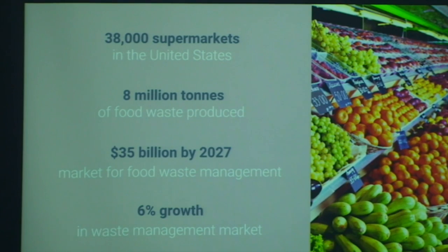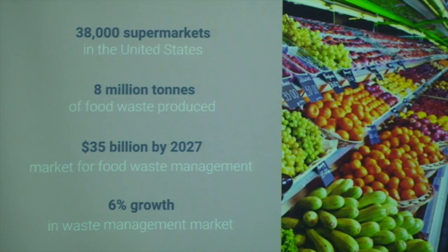To tackle this problem, we wanted to look mainly at supermarkets because they have a very large amount of food waste. There are about 38,000 supermarkets in the United States, and they generate about 8 million metric tons of food waste. And not only that, this is also a growing problem. As you can see here, there's about 6% growth in the waste management market, and the food waste management market is going to reach about $35 billion by 2027. So this is a growing problem that we want to address.